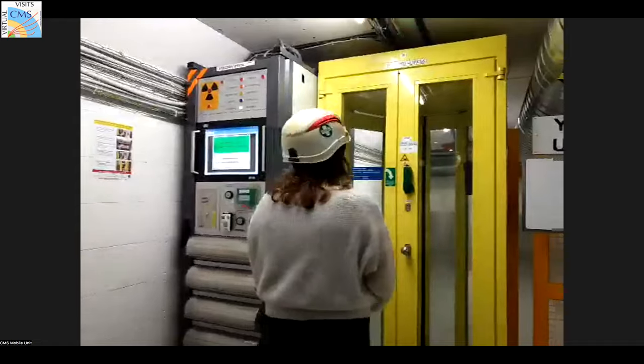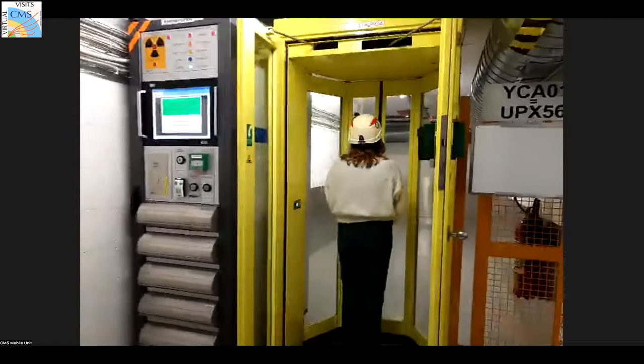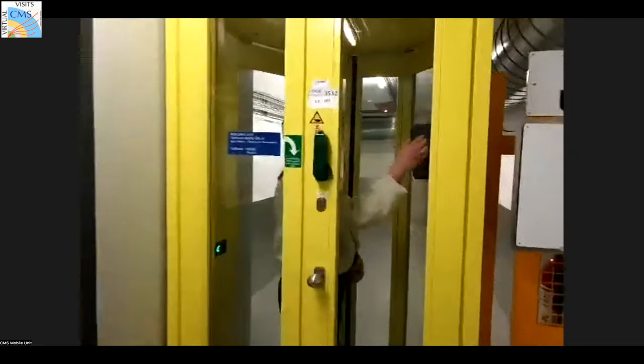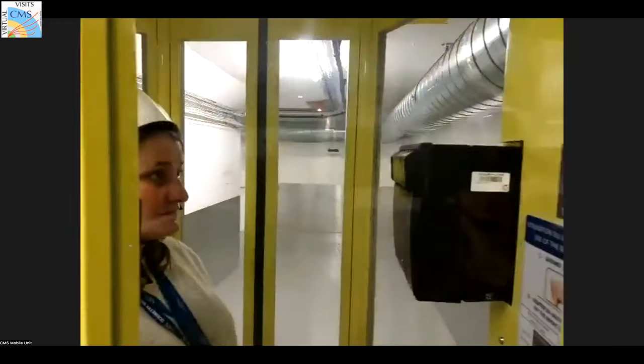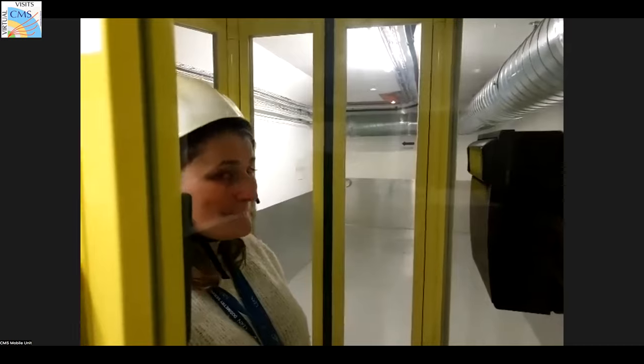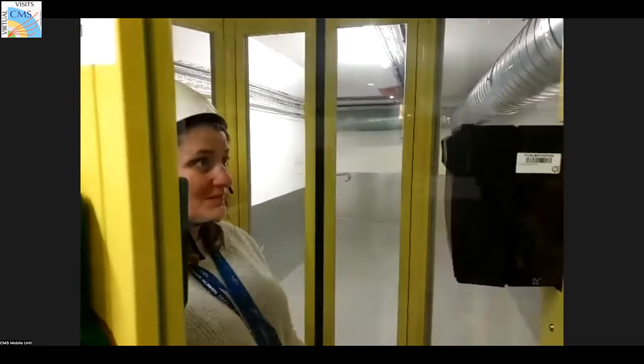Same principle, I badge and I have my iris scan. And while the LHC is running, this system will not even operate. You can try, but the doors will not open. And the CERN control center, which controls the accelerator, will actually get an alarm, a notification that somebody is trying to access the underground cavern.